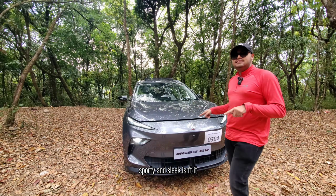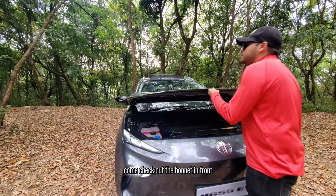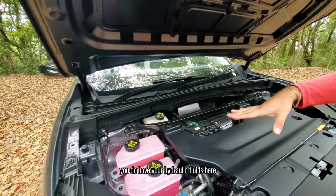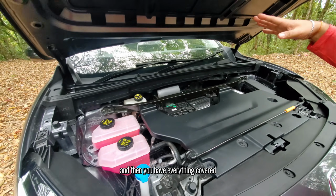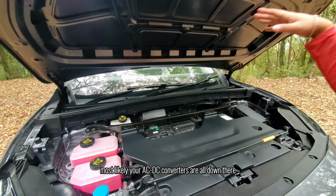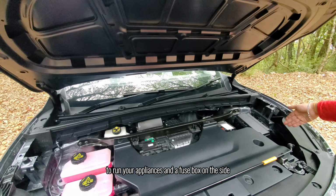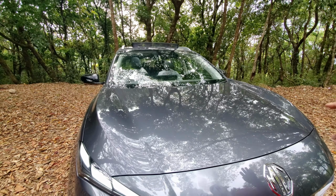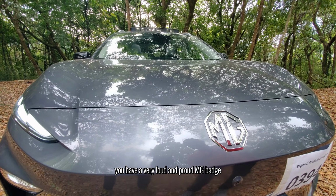Sporty and sleek, isn't it? So as for the exteriors on this car, come check out the bonnet in front. Nothing hydraulic here, no frunk either. You do have your hydraulic fluids here and your windshield wipers up here. And then you have everything covered. Most likely your AC-DC converters are all down there. And you have your 12-volt battery here to run your appliances and a fuse box on the side. Pretty much it. There is room for a frunk, sort of. And then right at the front, you have a very loud and proud MG badge.